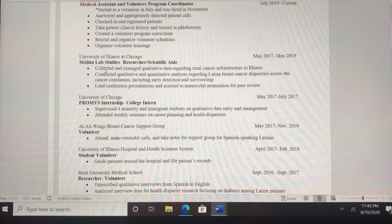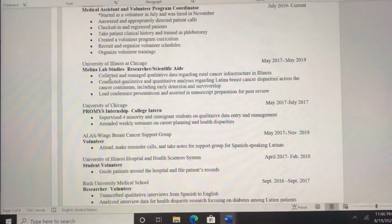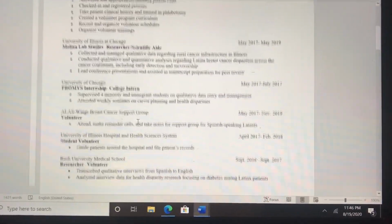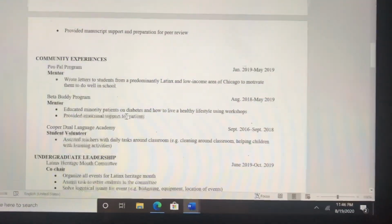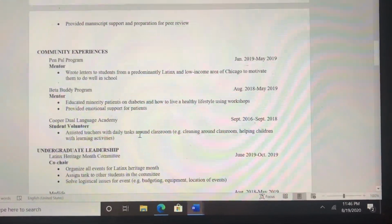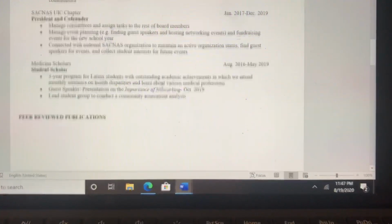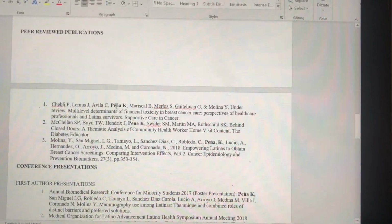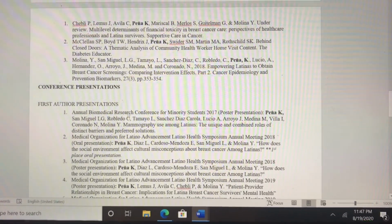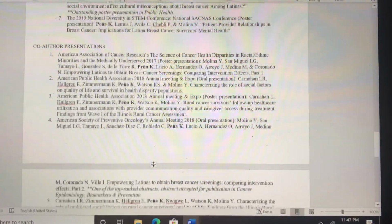Same for me: I'm a medical assistant and volunteer program coordinator. I did want to highlight that I started there as a volunteer first, and then I was hired in November. So basically this is the format for mine. I really enjoyed this format because it was all done in Word. I don't need a specific format from any company or Google or anything, and it's really easy to edit. My format never gets messed up because I decided to add something in there.